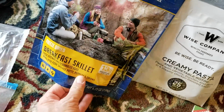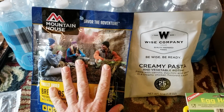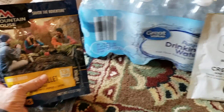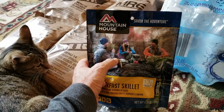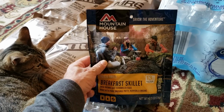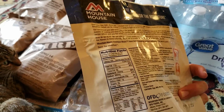Now, something else to consider here, folks. This is something I really like, these products right here, Mountain House and Wise Company. These are really awesome. These are kind of pricey. Basically, the cost of one of these over here, not the cat, but the MRE, is this right here. It's the same cost, $7 for this right here. You get one entree in there, okay? One entree, but I think this will probably feed you a couple of times.